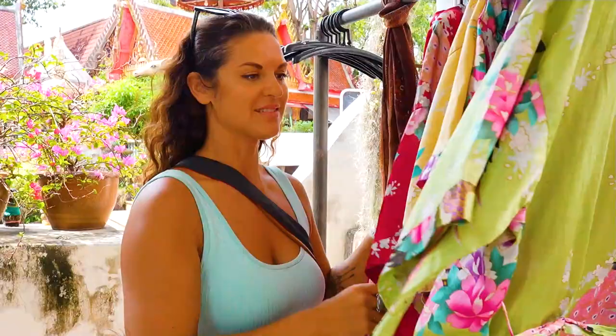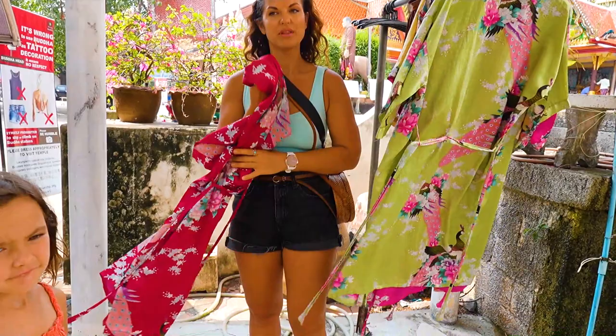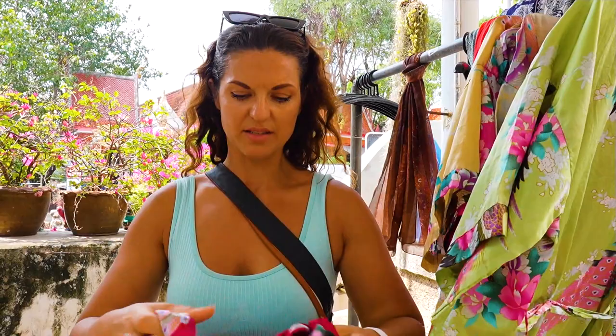So when you come to a temple, you have to cover your shoulders and your legs, and I'm not in the most temple appropriate outfit. But the thing is, I knew they have these, so that's why I came dressed like this, because I just needed some air to breathe. So I'm gonna put this on. This one's really nice.